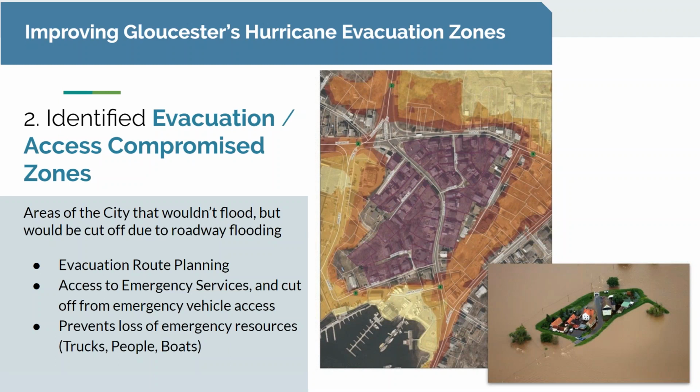Secondly, another improvement from this approach was the ability to identify and address these access compromise zones. These are areas of higher ground that, while they might remain unflooded, become impossible to get in or out of due to roadway flooding cutting them off from the rest of the network. So as you can see in this image here as an example, not from Gloucester, an example of where properties might be technically unflooded, but completely isolated.